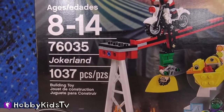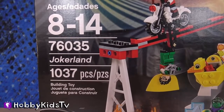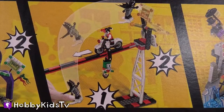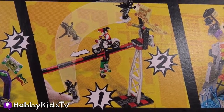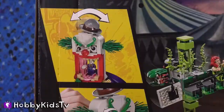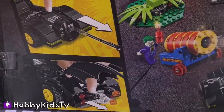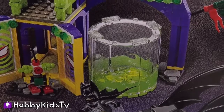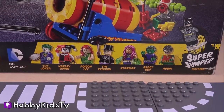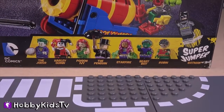Ages 8 to 14, it's LEGO kit number 76035. There's 1,037 pieces. Here's the back of the box. Looks like we get a ride with Poison Ivy. Ooh, we get to do the balance beam with Harley Quinn and her motorcycle. Looks like Penguin's got a rubber ducky ride. Hey, there's Beast Boy. We've got Joker's clown face. And we've got the classic Batman car with missiles. And there's Joker with the cannon. Ooh, looks like the pool of acid. This LEGO kit comes with so many characters. We've got Joker, Harley Quinn, Poison Ivy, the Penguin, Starfire, Beast Boy, Robin, and Batman with the Super Jumper!